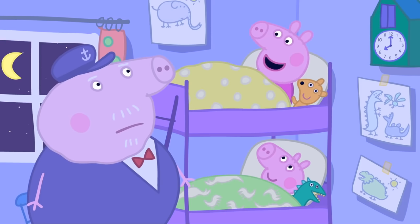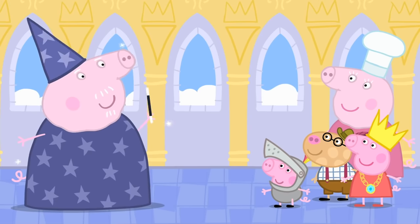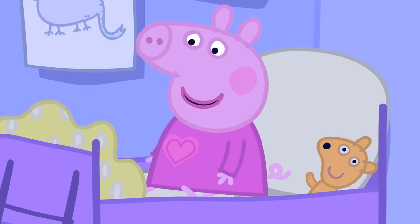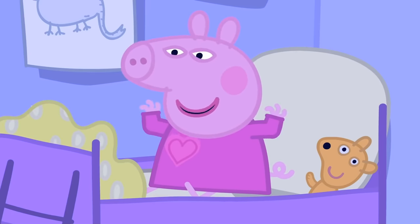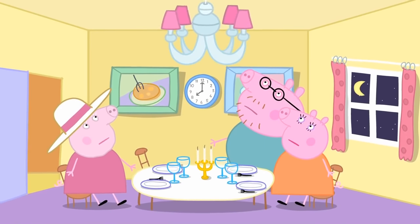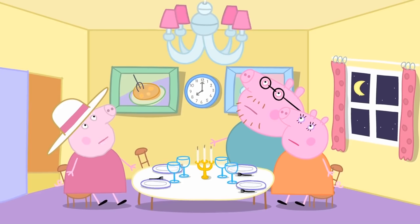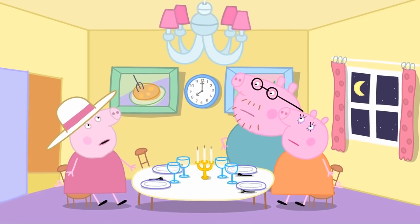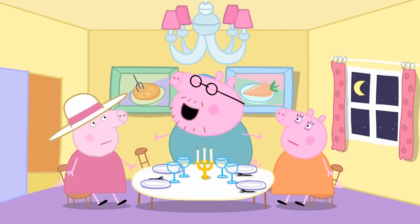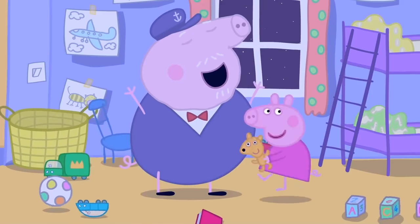And along came a wizard. A wizard? Yes, a wizard. We're going to do a big magic show. Ah, but... Then along came a scary dragon. Granny Pig, Mummy Pig and Daddy Pig are still waiting to eat dinner. That bedtime story doesn't seem to be working. I'm the expert at telling bedtime stories. I'll have them asleep in no time. A scary dragon!